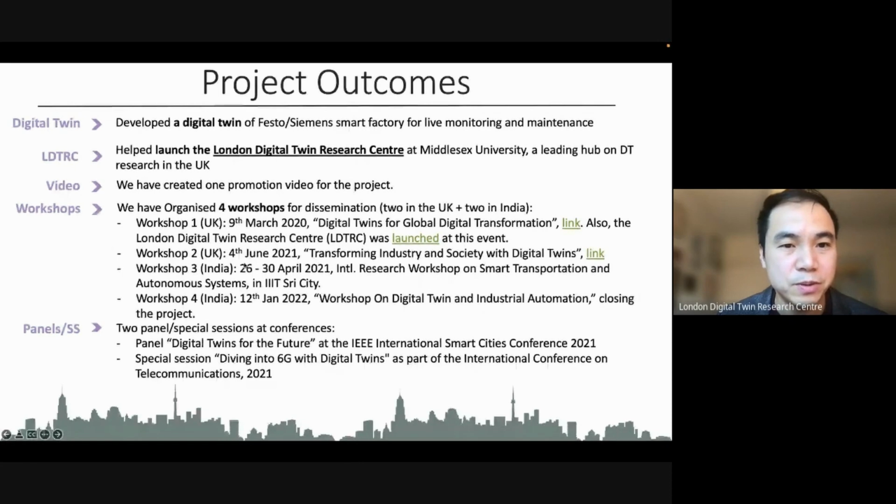And the workshops: we said we have done a lot of things. We mentioned the pandemic. We couldn't invite speakers or organize in-person workshops, but at least we still managed to do 4 workshops. One of them was just before the pandemic, in March 2020, where we invited 60 to 80 participants from the UK and from our Indian partner, and a lot of industrial partners and speakers, to join us for the event on Digital Twin and global digital transformation. The research center was also launched at this event.